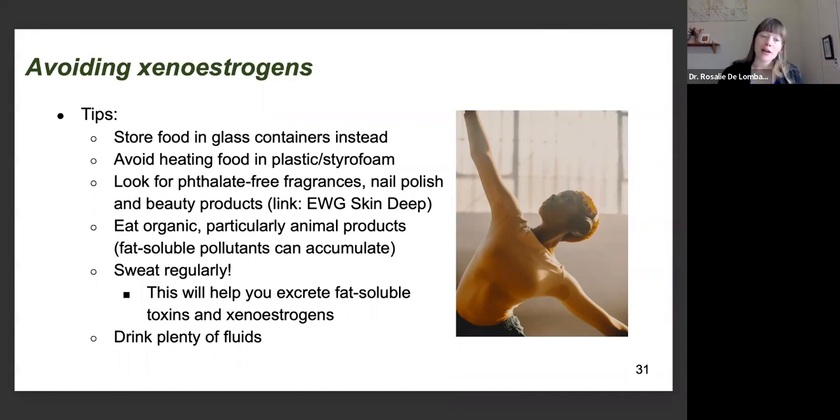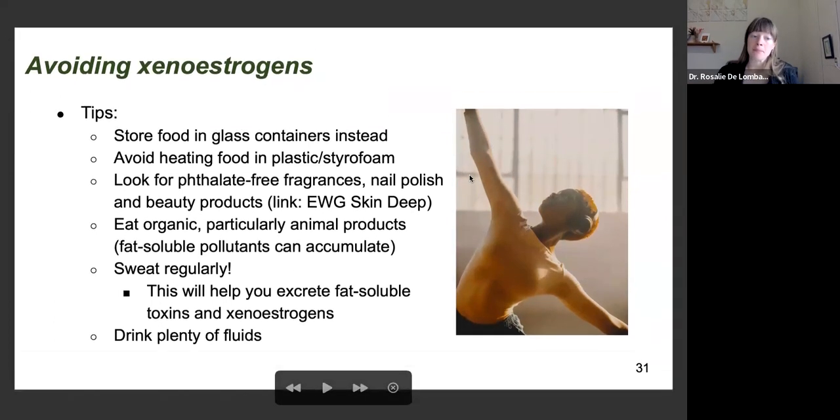Eating organic is important, again, because we've removed the fertilizers and the pesticides, which also have these xenoestrogens in them. Sweating is a big piece because sweating is helping move and mobilize fat tissue, and hormones are made of a cholesterol backbone, so they're stored in the fatty tissue. Sweating helps move through excess hormones and prevent the buildup of estrogens and xenoestrogens.